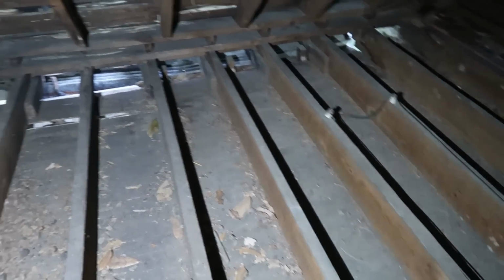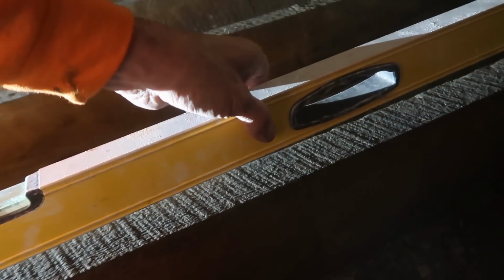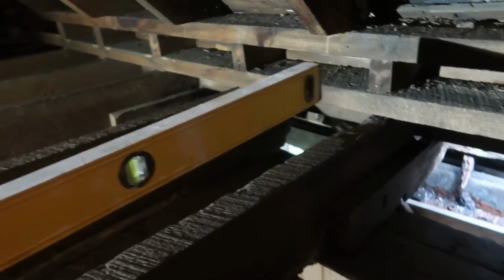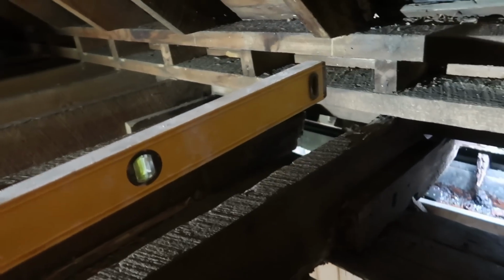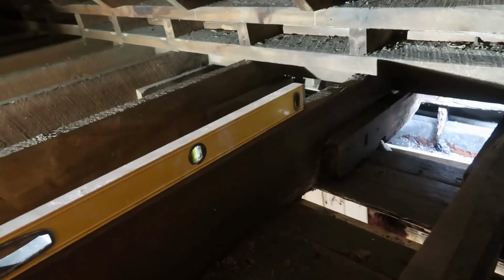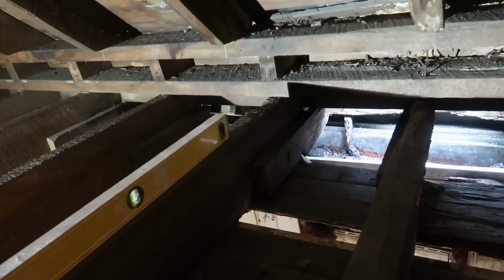The worst ones are here in the middle. So we'll see how much it moves over 6 foot. That's how much it's moved down over 6 feet. So what's that, about 5 inches? So 5 inches over, I mean, that's more slope than our roofs have.